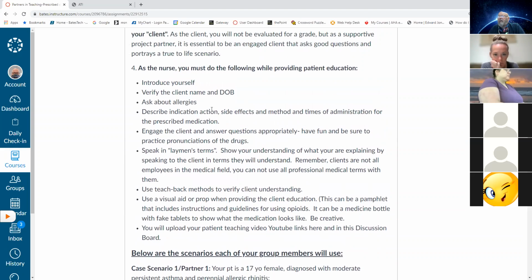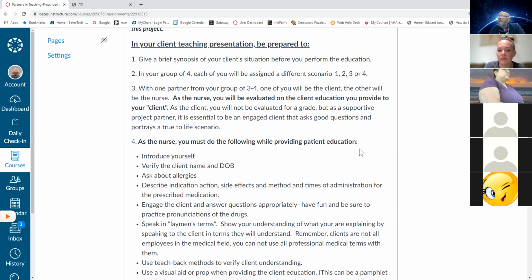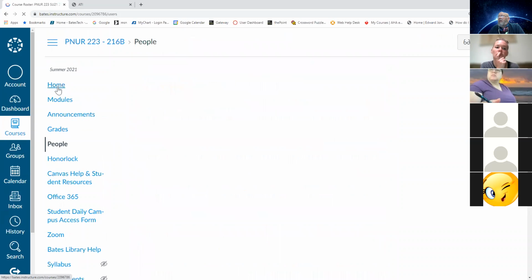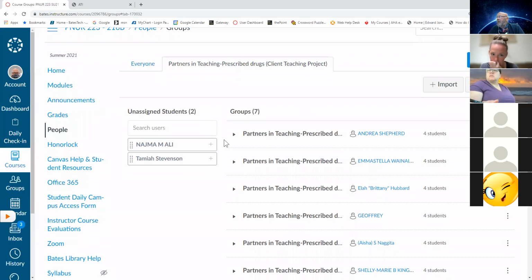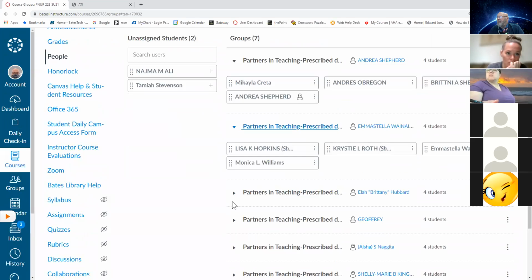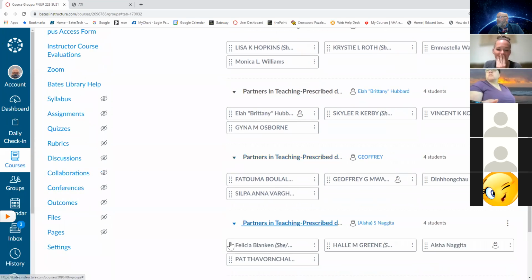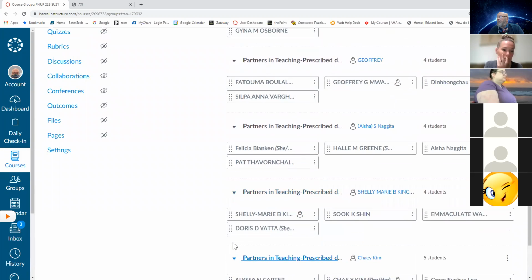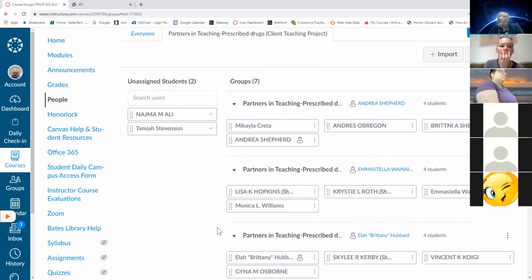So, okay, everybody understand that? Again, you can click on people on the left side of this course and look at the groups, and you can see who's in your group. Let me go do that right now. There we go, people, and then partners in teaching. You can go in here and click, and it will tell you who's in what. So we have 2 that haven't been assigned. Yes, that's on purpose. So you can go into people and click on the groups, and you can see who you're in with.